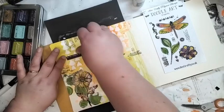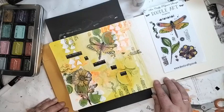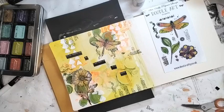You can disagree with me. I can't force you to be right. That's so good. Okay. And from there, I am wondering if I should layer up those images on black to sort of make them pop. I really can't decide. This is a tricky one. I just can't decide whether to layer the Dandy Daisy and Dragonfly on black to make it pop a bit more.